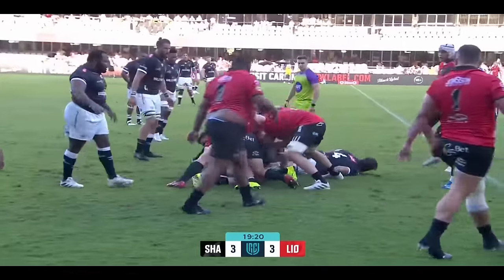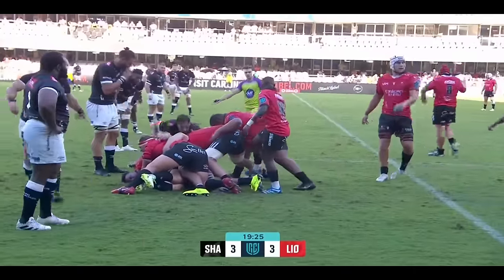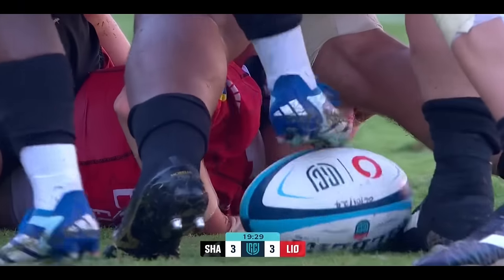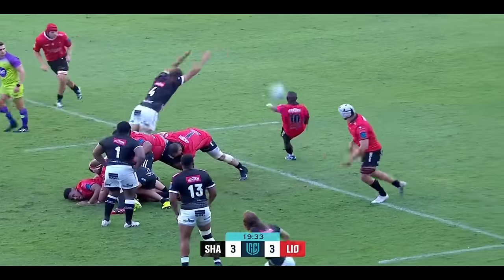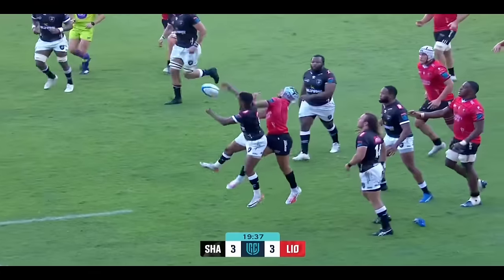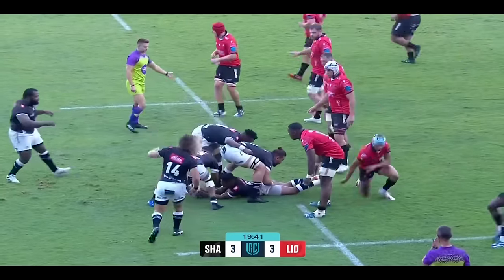Etzebeth putting pressure in and around the ruck, using his height and his long limbs and his power to disrupt the game plan. Nohamba, the number 10, who spent most of his life as a 9, steps in to fill the void. Etzebeth after that one as well, but Nohamba gets it clear. Not too deep. Great contest from Fanamerva.